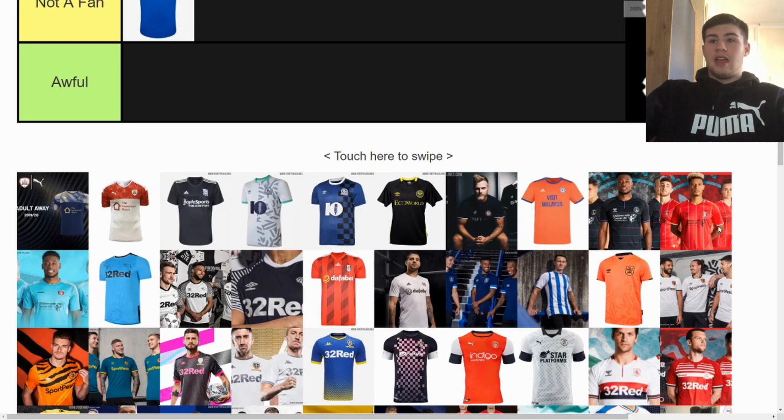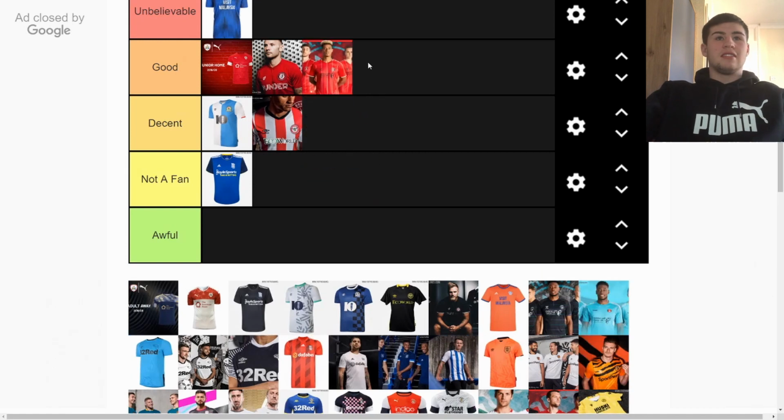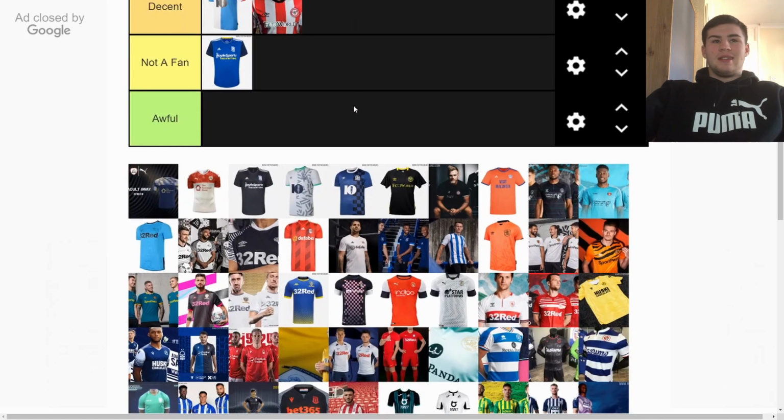I think this kit is up there and it's going in good. I don't know what it is with these red kits. These sort of plainish red kits, they're getting in good. No, it is what it is.